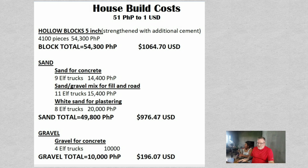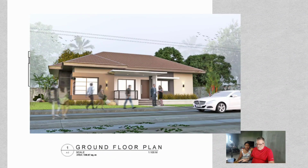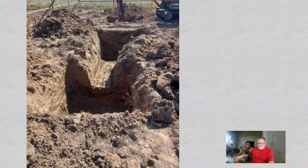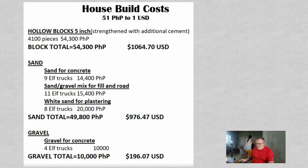So we had 4,100 pieces. That totaled in the very end 54,300 Philippine pesos. Okay, when you change that into US dollars, you come out with 1,064 US dollars. I'm not going to do the cents, I'm just going to do the main number for the US dollars. So just a little bit over $1,000 for the hollow blocks total for the entire build.